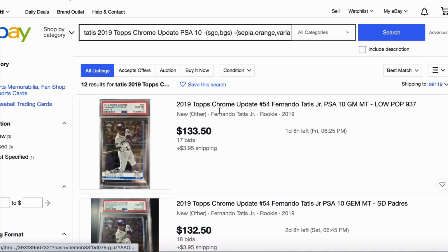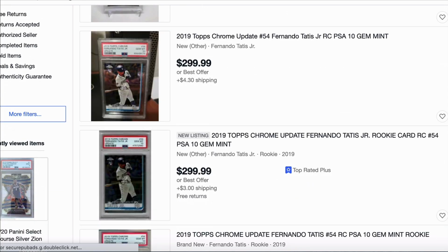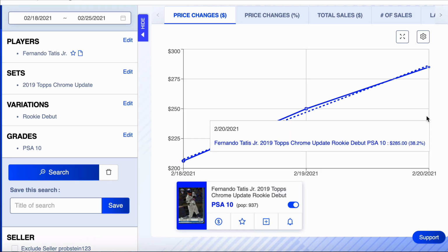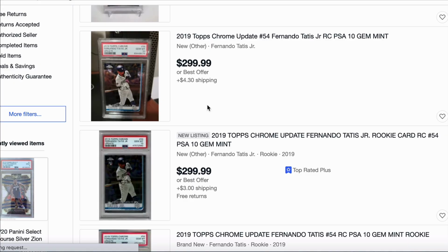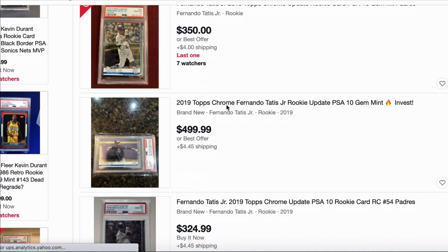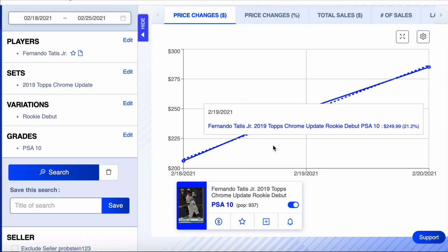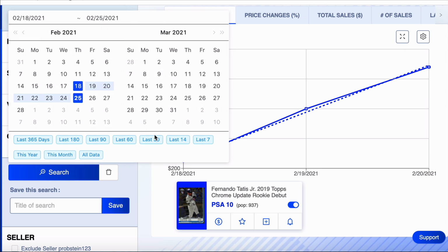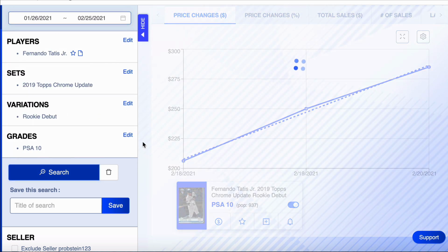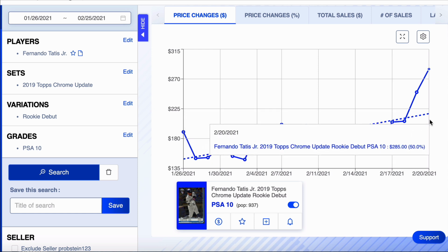Let's pull that one up on good old eBay. What do we see here? 299. What did we say that last sale was? 285. Okay, so 295, 299 is in line, or best offer. 299 or best offer. 350. Okay, I see some opportunity there, plus some auctions going on. Now this one, on the other hand, let's pull it back 30 days. Yeah, it really started going up. Okay. Got pop count under 1,000 though, huh?